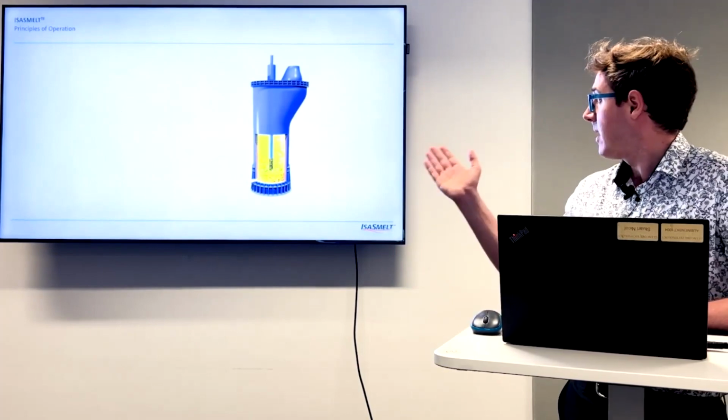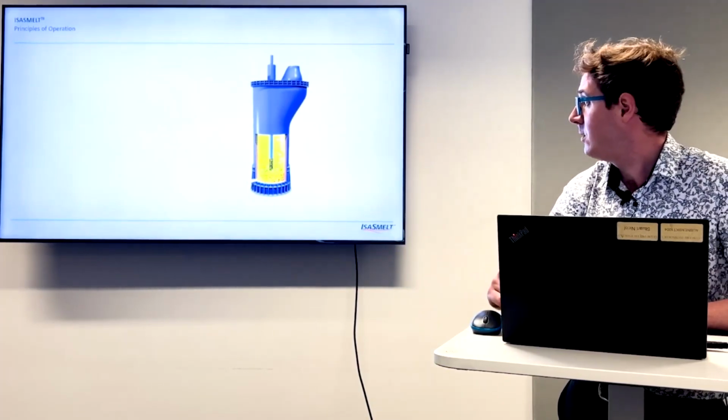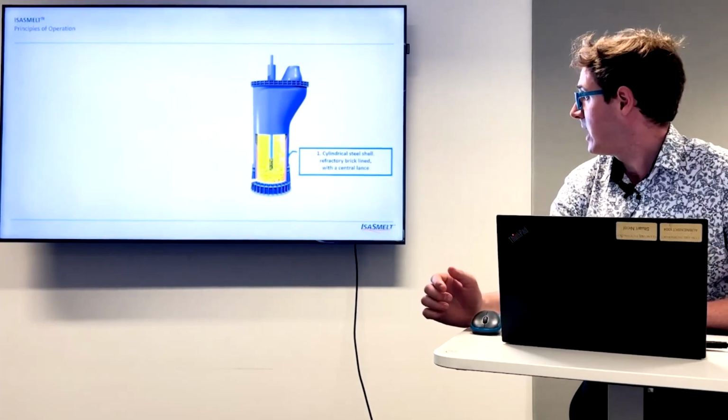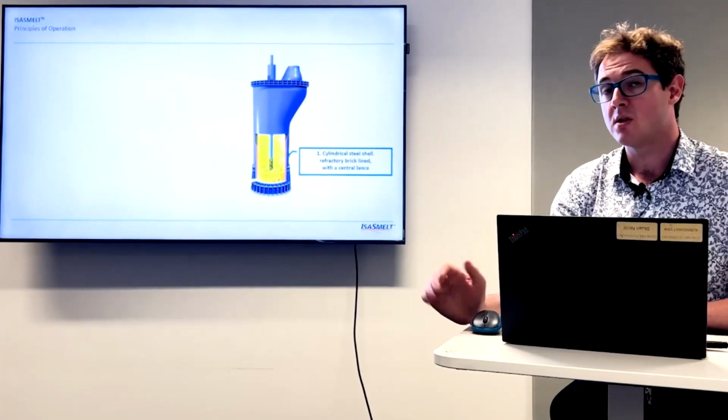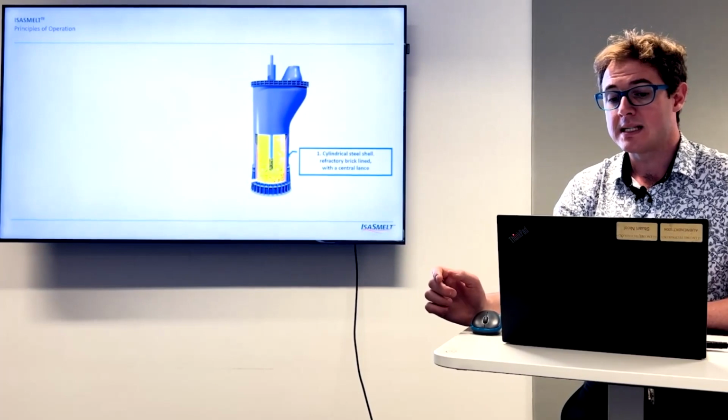There is a bit of a schematic of our furnace. You can see it's a tall cylindrical vessel with a lance in the middle. It's a simple steel shell. There are no advanced water cooling elements, just simple refractory brick. It's a tall vessel with just that central lance.